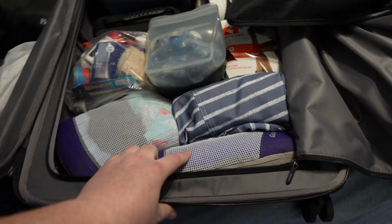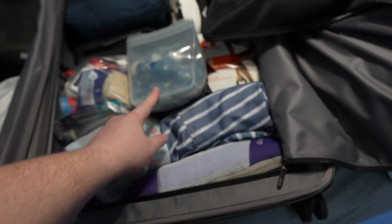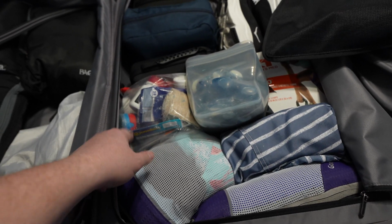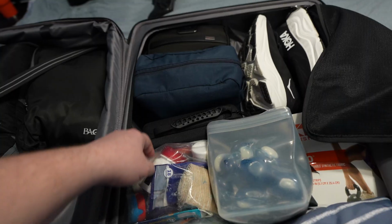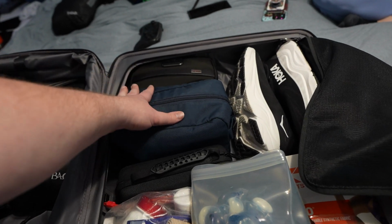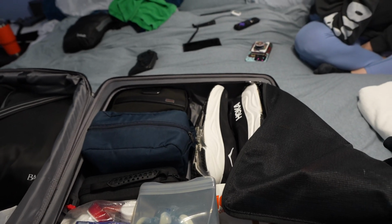I got this stuff. This is my weather jacket. This is bathing suits, laundry bag, pods so we can do laundry, Tylenols, ibuprofens, have a wrap in there. This is my shaving stuff. This is some like toiletry stuff. And then this is our Roku and our magic bands. Stay tuned for that hidden secret.